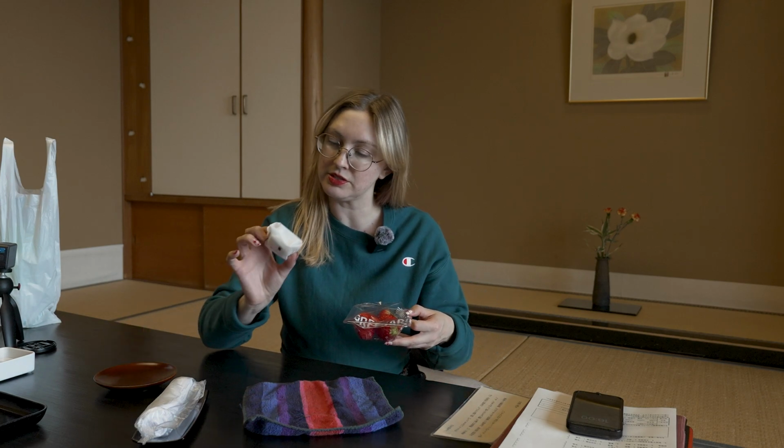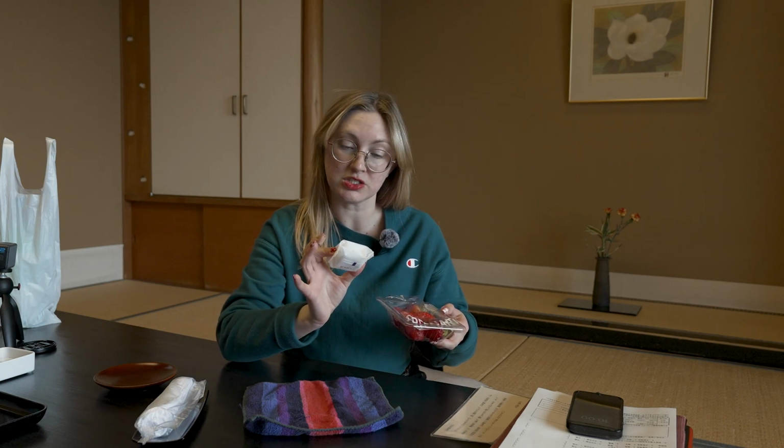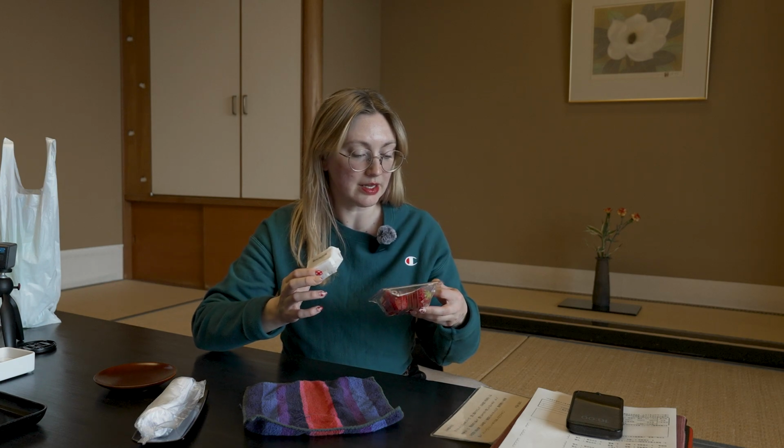And then in the ryokan, they always give you tea and a little snack. This is some kind of mochi, so yep. Gonna eat that and the strawberries so I have some energy for the night trek.